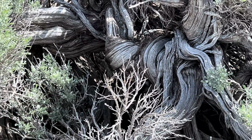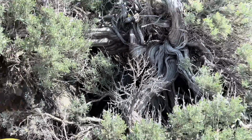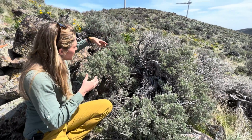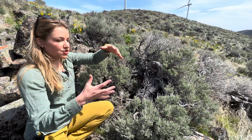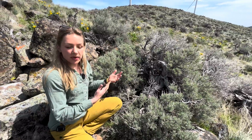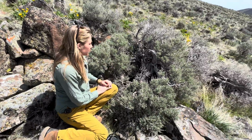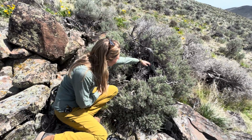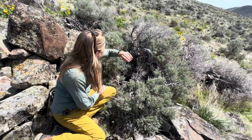I don't know how to age sagebrush, but I would guess hundreds of years, especially given how harsh this landscape is where she's growing. If she were growing in a drainage, getting lots of water all the time, she might be a lot bigger but younger. At least I know that's kind of how the logic goes when you age trees. But yeah, this is just such a gorgeous plant.